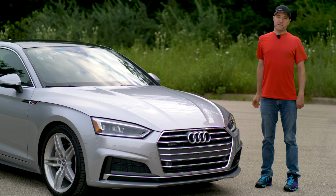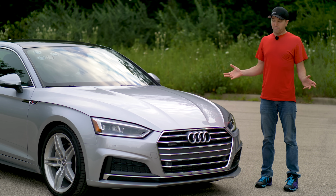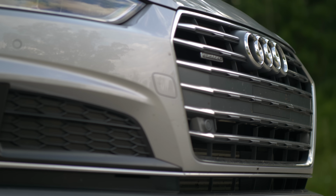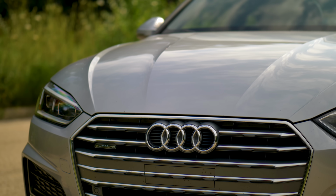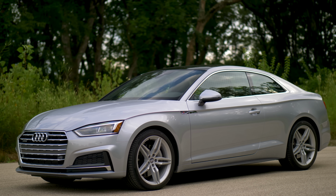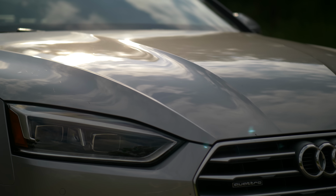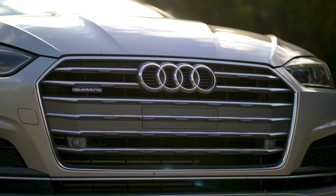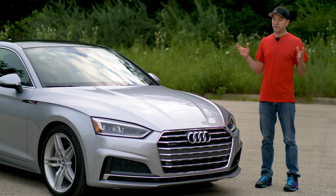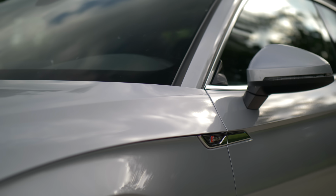Now the problem here is this front end, and it's really not Audi's fault at all. It's just the fact that they had a successful formula that everybody has copied tenfold. In fact, if you cover up the four rings here, you don't know if it's a Hyundai Genesis, a Hyundai, a Mazda, a Ford Fusion with the hood. It's just everybody's doing the same thing. And the problem with that is, well, Audi hasn't evolved their design enough to make this stand out from the people that have copycatted them, and I know that's a difficult pill to swallow. Now, of course, you probably don't care about that, so let's move on.